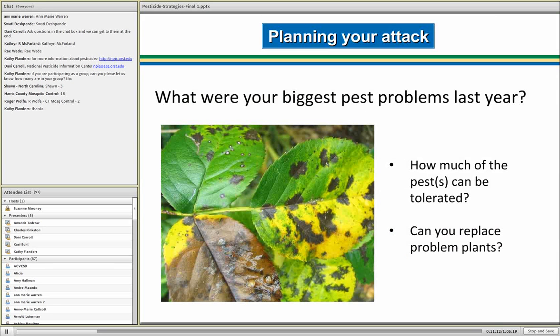All right, now that we've inspected everything, it's time to sit down with a clipboard and plan your attack. First, make a list of all your biggest pest problems last year. And as you make your list, you might think about things that were actually problematic, things that you noticed but they weren't problematic, and ask yourself how much of those pests can be tolerated. Did it really impact your harvest so much that it would require spraying or some kind of intervention this year?